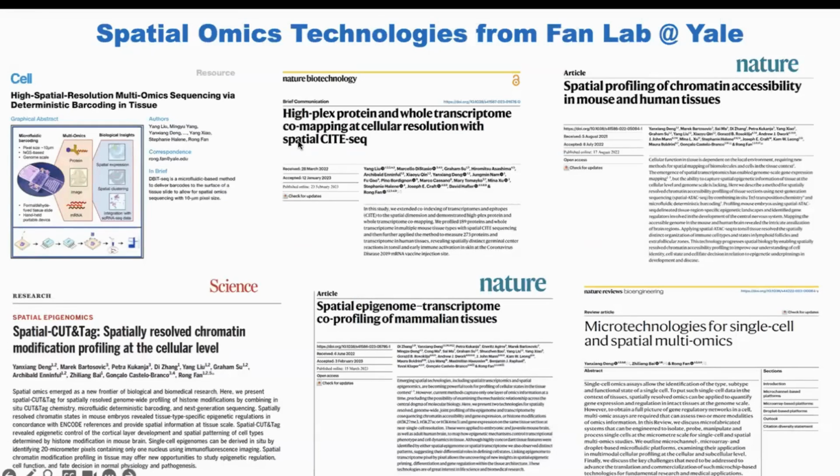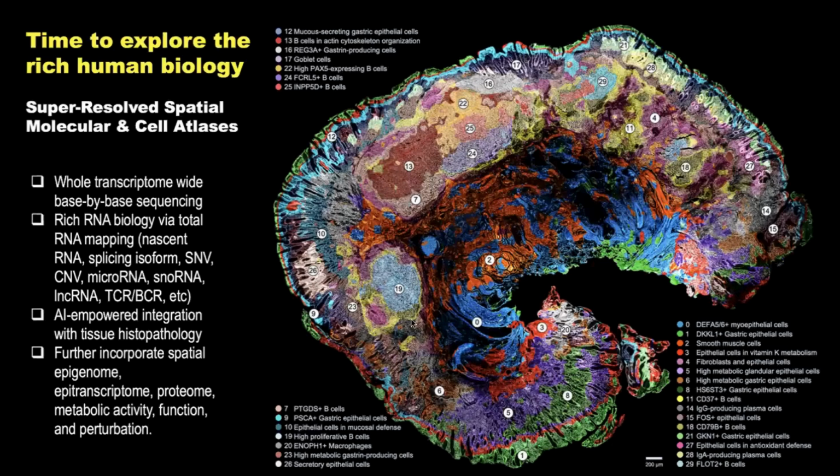We published a number of papers to show how the technology works, and also further expanded this to spatial epigenomics, which is really my passion, to understand the epigenetic mechanism rather than gene expression or protein expression. Recently we have a review article to highlight how microtechnologies are driving the revolution of single cell and spatial multi-omics. Just want to show you what you are going to see if you get there. I really think it's mind-blowing. This is one of the samples we mapped out, a lymphoma, since we're excited about how we can use CAR T cells to treat lymphoma.